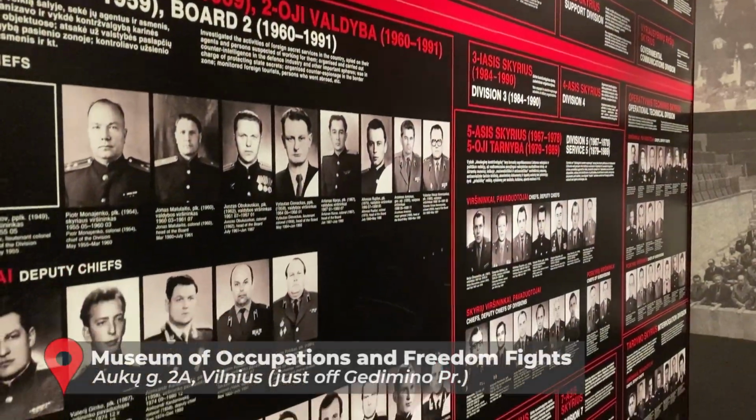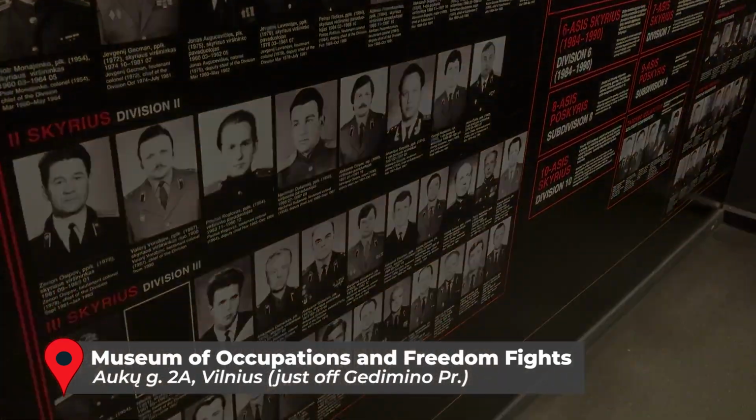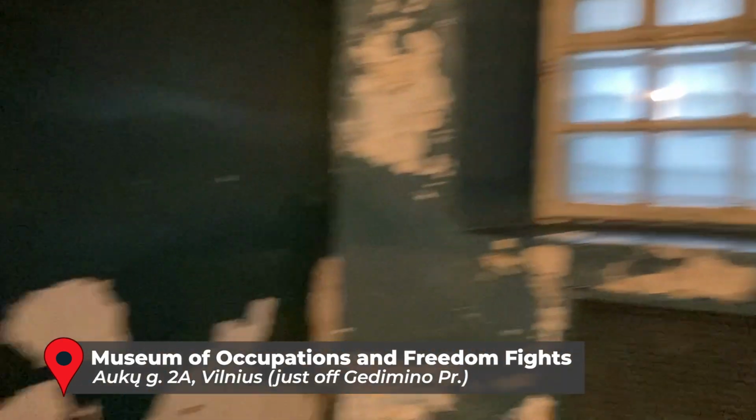Then coming back from Trakai, if you still have some energy and you want to squeeze out the maximum from your stay in Lithuania, if you come early enough, you can go to the KGB museum, which is a very sad museum. It used to be a KGB prison. It's located on the Champs-Élysées of Vilnius, Gedimino Avenue, Gedimino Prospectus.